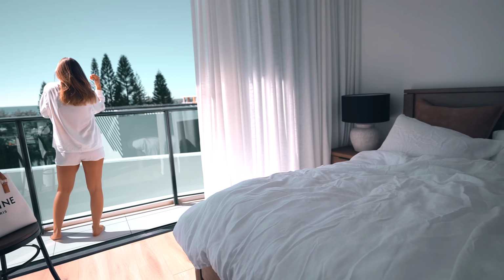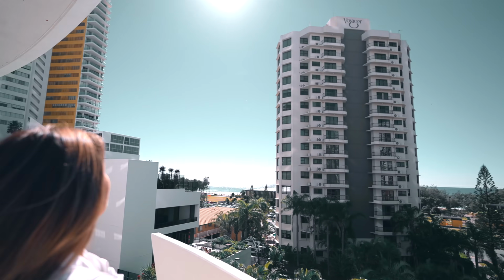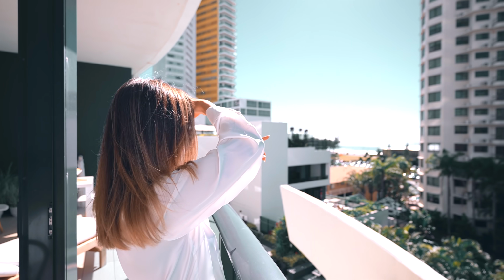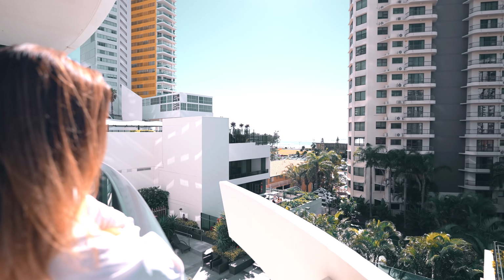Where's Pia? There she is. Such a nice day. Oh, look at this view. There's not a cloud in the sky today. No. Look, I'm watching people play volleyball down there. Yeah. It's really nice, hey?